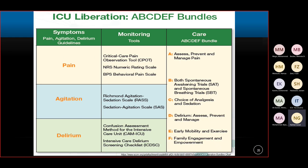C stands for the choice of analgesia and sedation. We kind of talked a little bit about that already. It's going to be related to the pharmacology of the drug, what's going on with your particular patient, and what the evidence base shows for those particular agents. D is for delirium, assessing, preventing, and managing. And the last two, early mobility and exercise, and family engagement and empowerment.